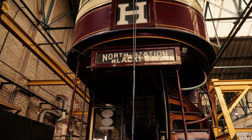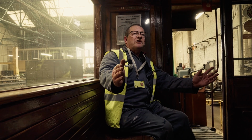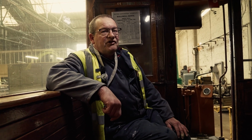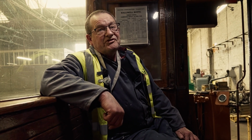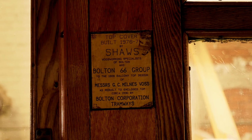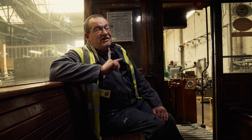They needed a top, and that was found accidentally, I was told, by a guy walking into a pub, one of David Shepherd's mates, seeing somebody sketching out a conservatory. And he said, what are you doing? He says, conservatory. He said, can you build the top on the tram? Actually, Shaw's funeral service in Bolton, and they make coffins. And he said, well, it's not much, it's similar to a conservatory, I can build that. And that's what the top deck is. It was built by coffin makers. But one of the stipulations is that they must have a plaque on saying that Shaw's actually built it. Okay? So that's one of them.